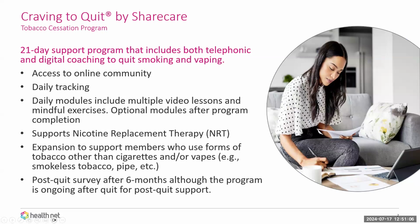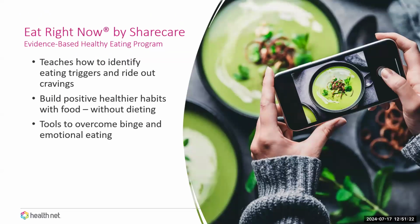Craving to Quit. This is HealthNet's tobacco cessation program. And this program is designed to help users who are ready to quit to permanently break their addiction to tobacco. Eat Right Now. So this is our healthy nutrition program. This helps participants with healthy eating habits rather than dieting. So topics will include things like triggers, craving, healthy habits, and emotional eating as well.